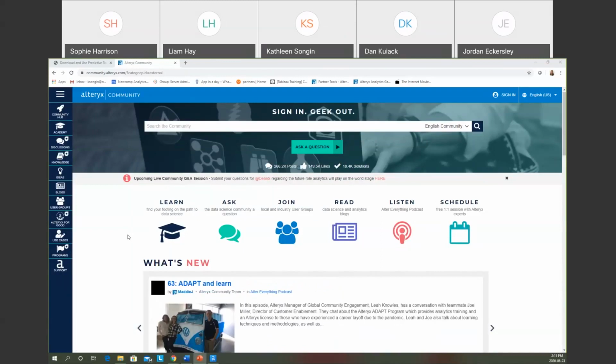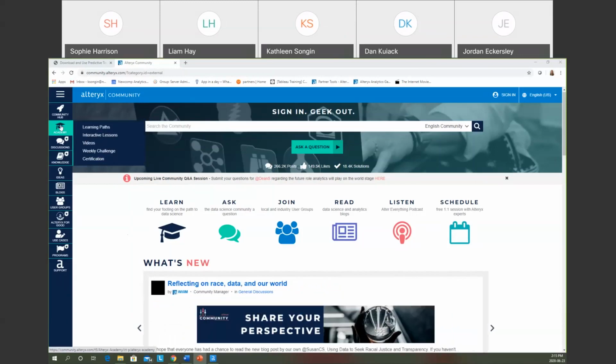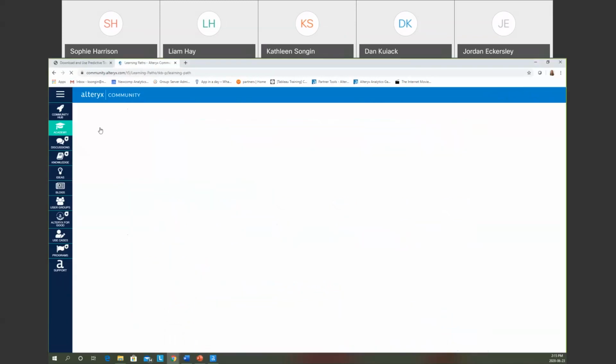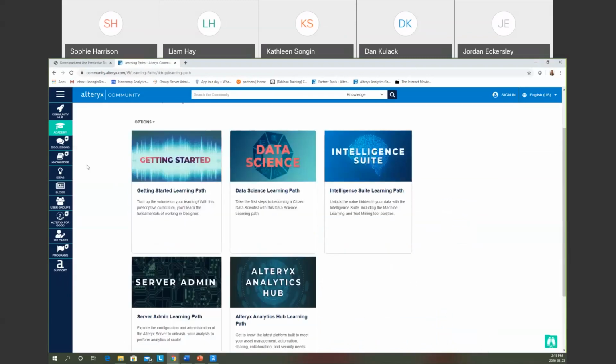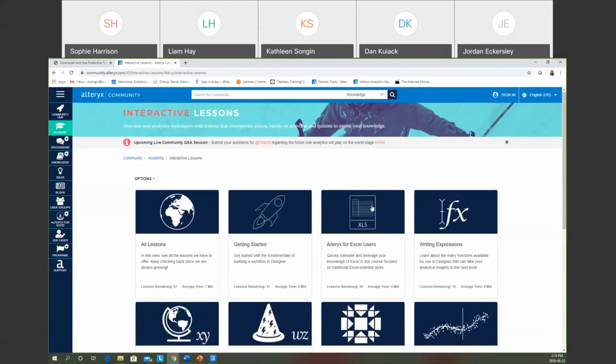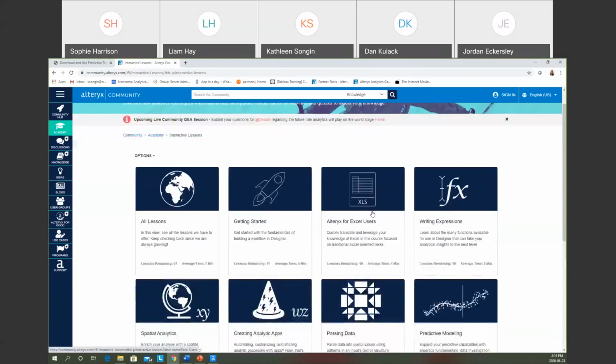Folks like myself will go through and type in answers and even sometimes reply with the exact answer with your data set if you provide it. In addition, there's also an academy. So there's some learning paths that are available as well as certifications that you could take. For example, if you're working with Excel a lot and you want to see what lessons, what you can do in that tool and how it compares to what's going on in Alteryx, you can take a look at the interactive lessons in order to show them.